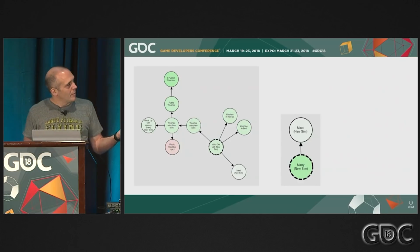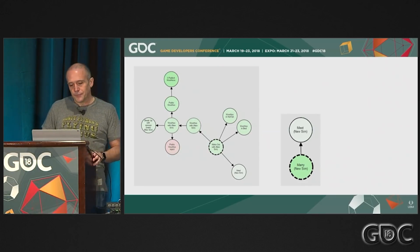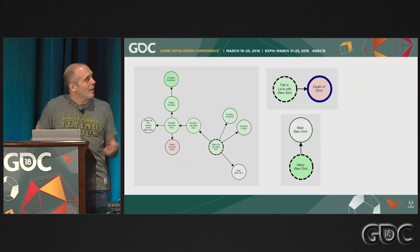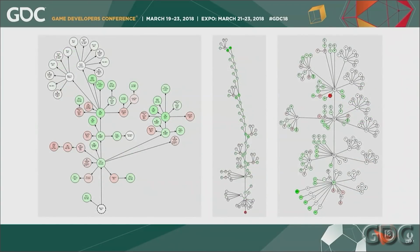These aren't even trees, but this is basically an example of a sim with commitment issues. If you have him marry someone, he immediately wants to meet someone new. Here's a sim who's just, I don't know, dark, sad. If you have them fall in love with a sim, they're afraid that sim is going to die. And kind of another sad example, this is somebody who wants kids so badly, if the social worker takes away their child, they immediately just want to have another kid, which shouldn't be legal, but it's the Sims. And those are very simple, but they can get crazy. These are trees that are actually a lot more like this than like those little ones. And they can have kind of any structure.